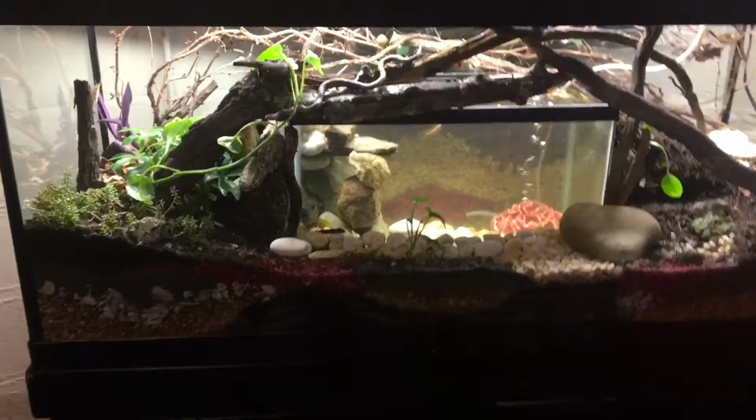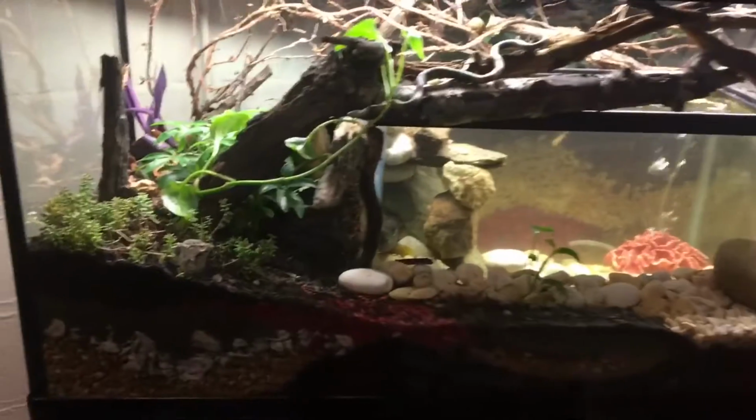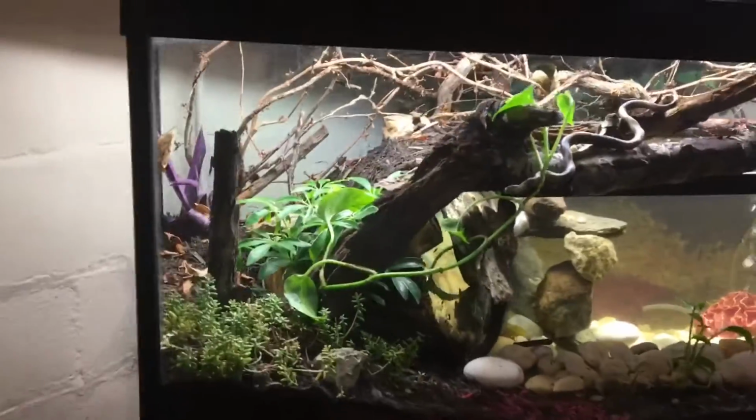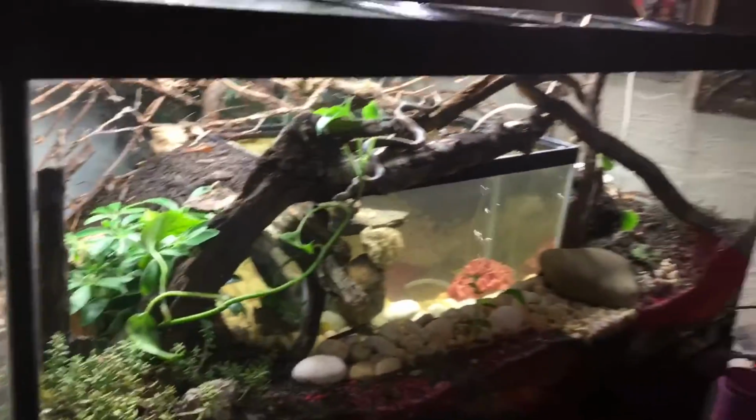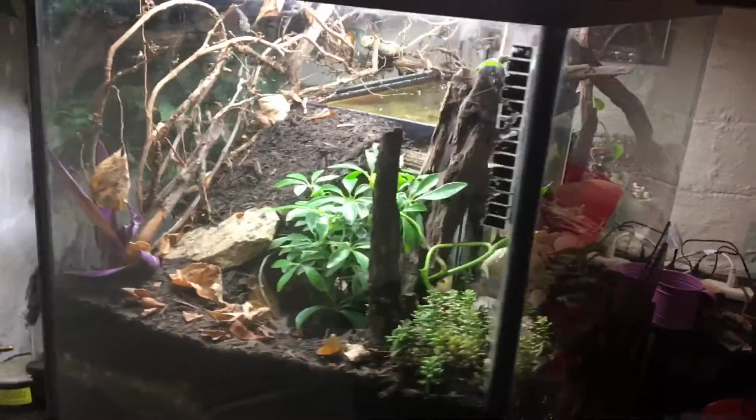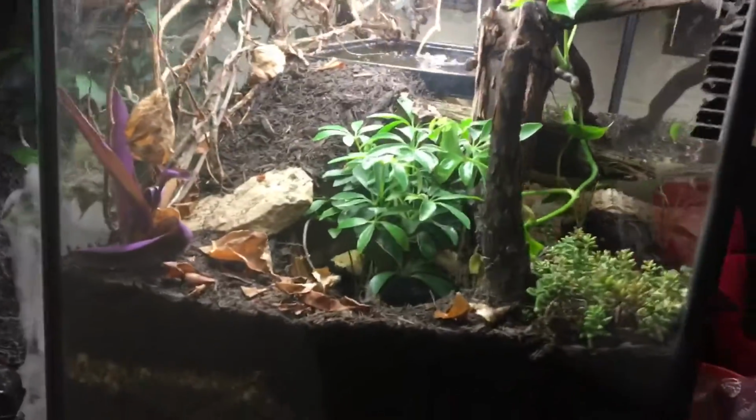This is my terrarium, part terrarium, part aquarium. Doing construction before I put my bearded dragon and my red-eared slider turtle in here.